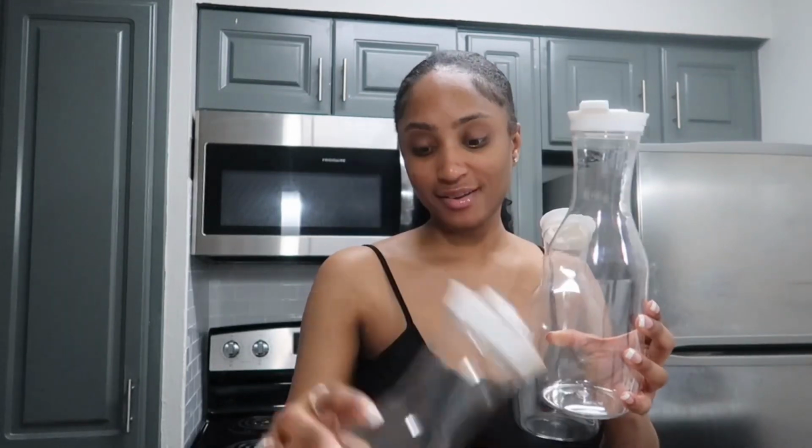Got these plastic jars, basically where you can put like water, juice. I don't drink milk, so it's mainly just going to be for like water, juice. With six of them, it's looking organized and neat.